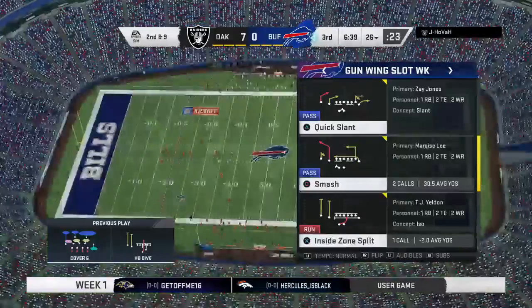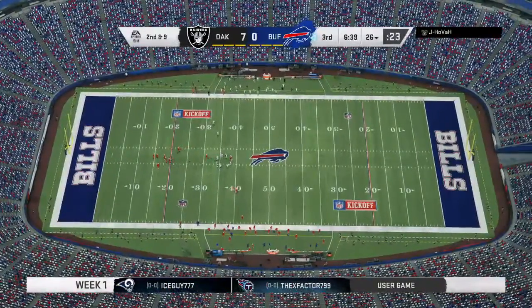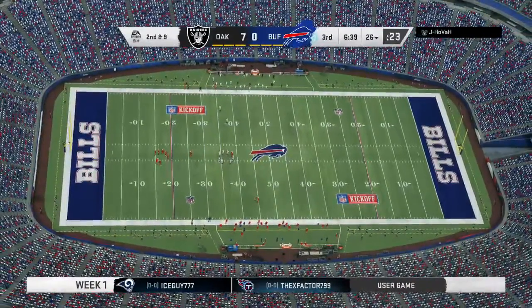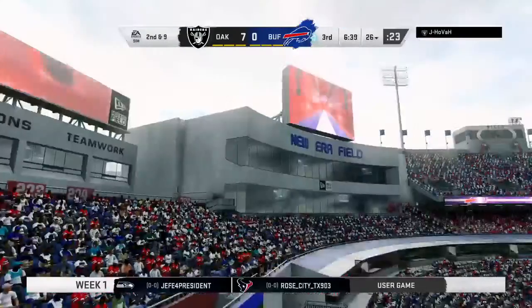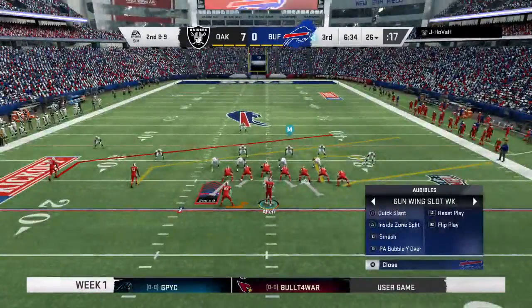We're just starting the second half, and we've got the football. Let's go ahead and punch it in, and then we'll take it from there. See how that recipe works. The last play got just a yard. Here's 2nd and 9 from the 26.